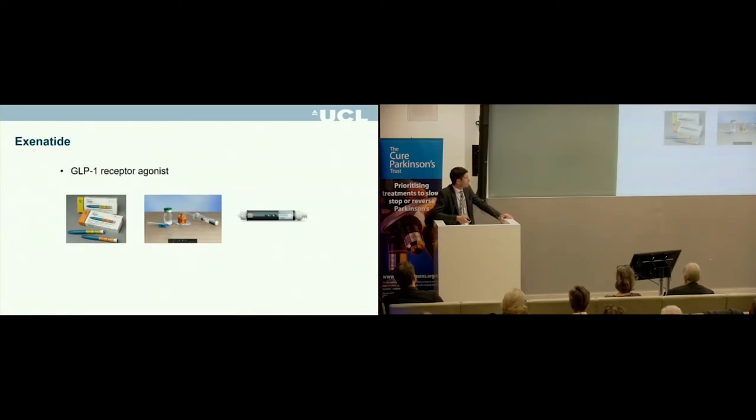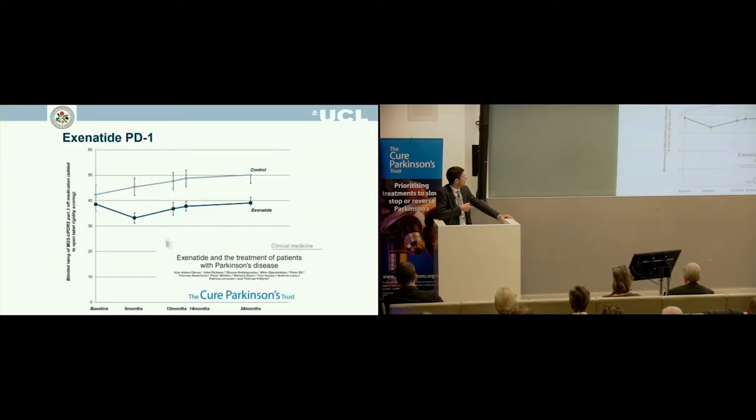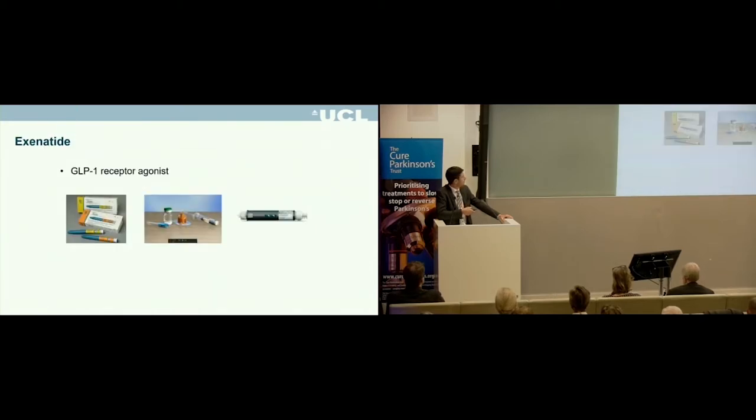So Simon's introduced this a little bit already. There are different formulations of exenatide. It comes in a pen that you can give twice daily. It comes in a tray that you have to mix up a powder and inject yourself. Or it comes in a nice pen device that you pinch a roll of flab around your tummy and you inject through a very small needle at the end of this pen through the skin.